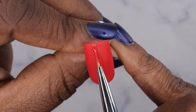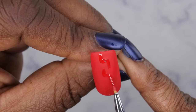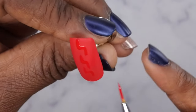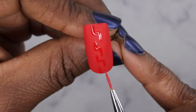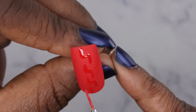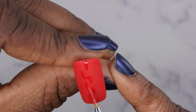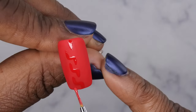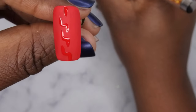So I'll do a line like this. Okay, a line like this, and a line like this. And I'll just do kind of one more right here. All right, that's what I got. I'm just giving the lines a little bit of thickness because I am gonna be pouring clear acrylic powder over it, and I want it to have something to kind of soak into. Okay, so that's that part of it.